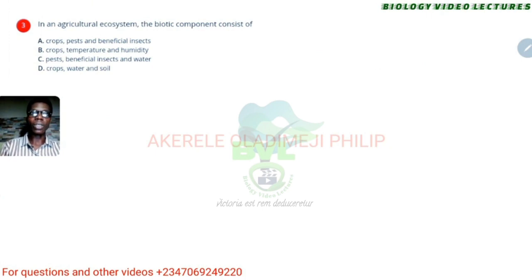Now, in agricultural ecosystem, the biotic components consist of, the first thing we need to remember when we say ecosystem, it means community of living organisms, different organisms, plus the environment, all right? Then biotic means something living, basically. So here, when it says the biotic components alone, that means we are meant to look out for all the things that are living. So option A, crops are living, pests are living, beneficial insects are living. That looks like the answer. But B cannot be correct because humidity and temperature are non-living. Water on the sea is not living. Water and soil is not living. So the answer is A, which is crops, pests and beneficial insects.